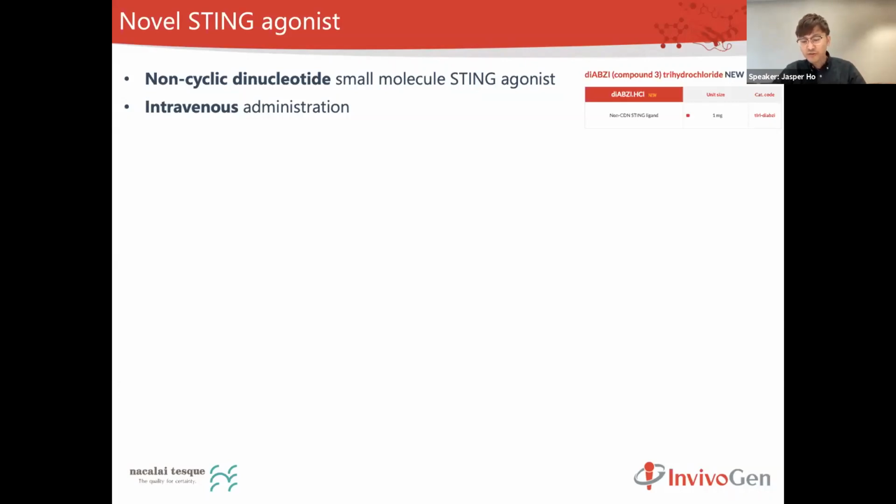It is completely novel in two ways. First, it is a non-cyclic dinucleotide agonist. And secondly, it allows for intravenous administration to treat tumors. The previous ones, the cGAMP mimics, can only be used for intratumoral injection. So this one is different.